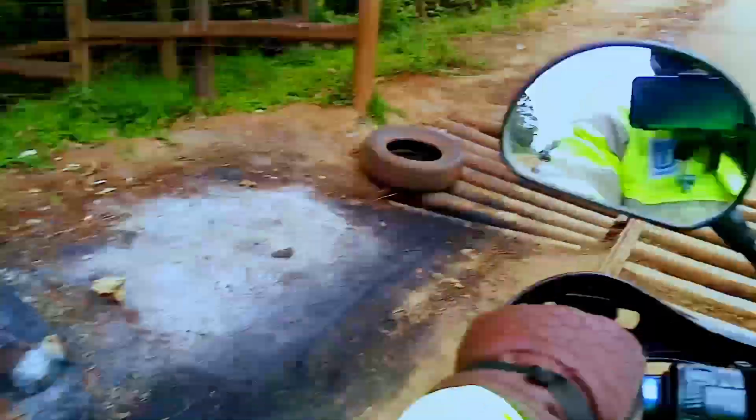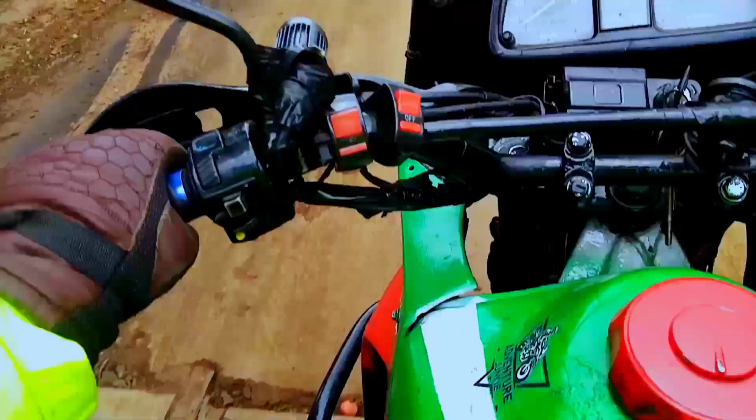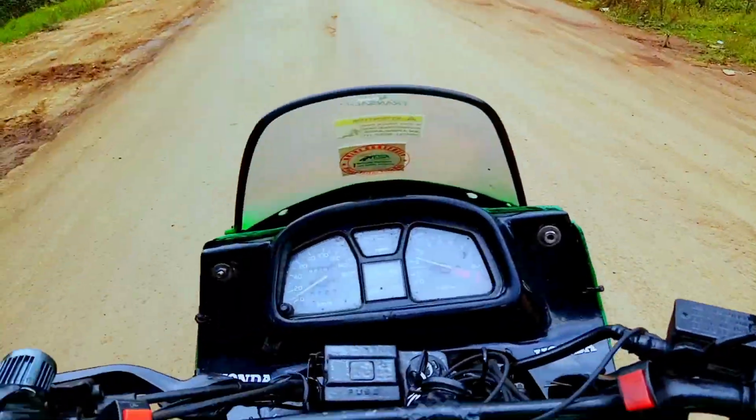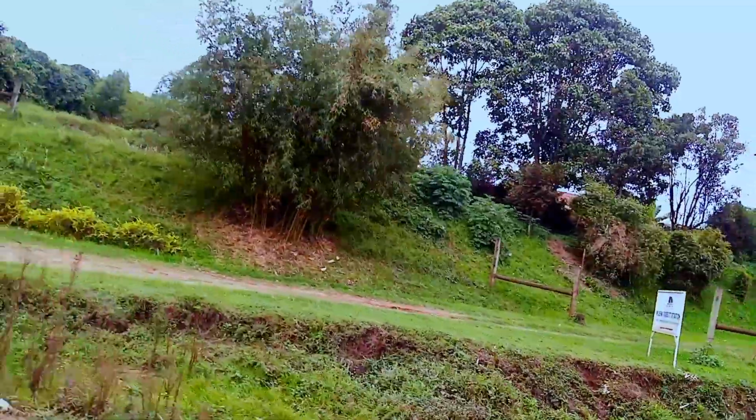Maybe another one, a boda ran out of fuel and the guy is pushing it, and he is carrying Napier grass. He is carrying Napier grass and he is pushing the bike.